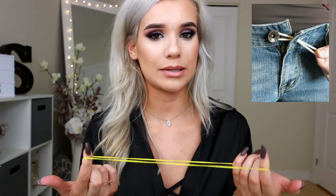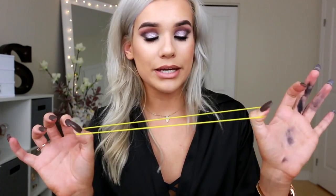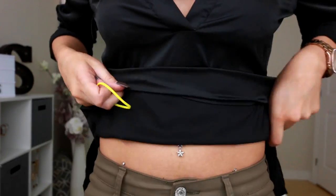So this next hack is how to put your elastic rubber bands to good use. Apparently, if your jean zipper breaks or the button doesn't go through the hole anymore, all you have to do is use an elastic band to keep your pants together. All I had laying around was a neon elastic band. This is probably uglier than what you would want on your clothing, so try to use a regular elastic band if you can.